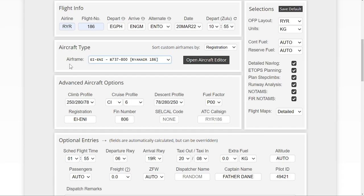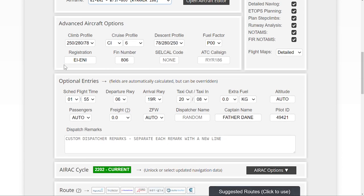Our airframe is this one. I've already built this one. There's the registration information, cruise profile 6.